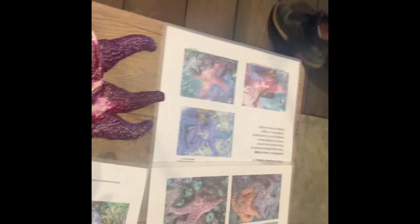Let's go there. Look. Here, Dom. Let's go to this one, Dom. There's a fish here. There's a big one. Look at this. What's this? The red one. It's a seaweed. Yeah, I think it is.